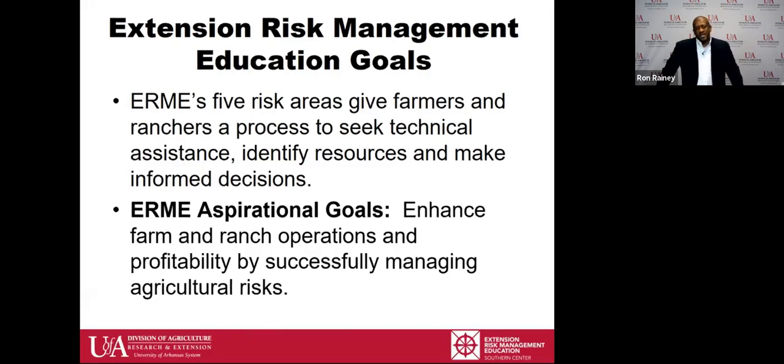So we developed some aspirational goals, and these aspirational goals really drill down to get to the risk management nature of the activities that we're trying to fund. Ultimately, we're hoping that our funded projects will help enhance farm and ranch operations, those daily management decisions, and ultimately profitability by enabling those farmers and ranchers to more successfully manage the agricultural risks which they face every day.